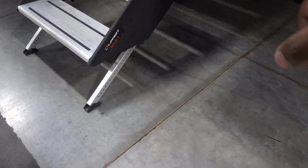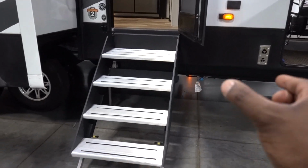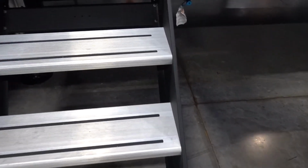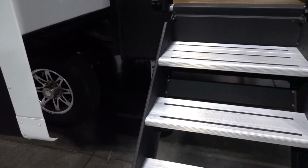These are the Lippert solid steps. Look how wide they are too. I've been noticing that they've been making the sides of these a lot thinner to give you more step. Really smart that they do that. And this looks to be like a leash holder for your dog.